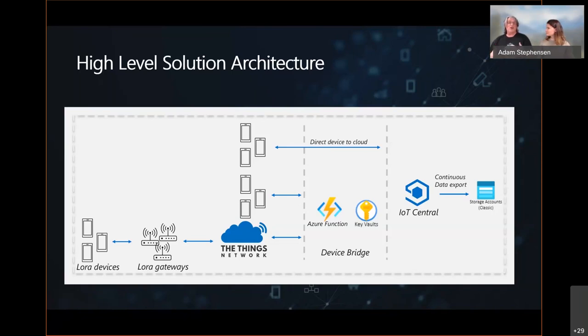And the nice thing is using something like the Things Network, it has an open source feel. If you want to get involved in the Things Network, you can actually go and buy a gateway and share your gateway. When you provision a Things Network gateway, it allows everyone in your area to leverage that gateway as well. And from the Things Network, you use the device bridge to push data into IoT Central. That's correct.